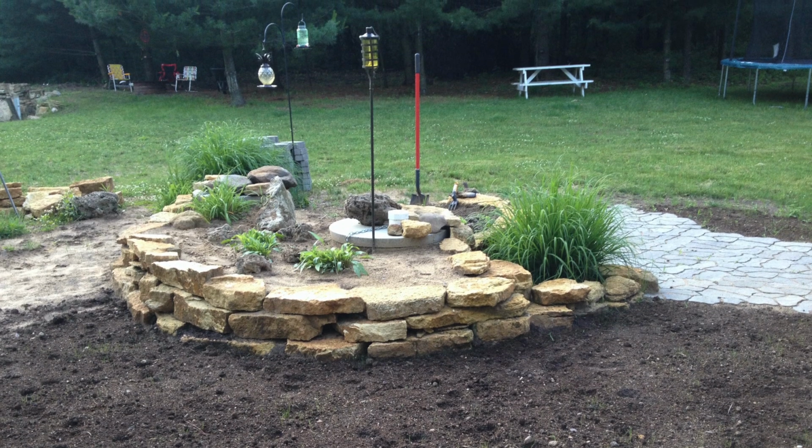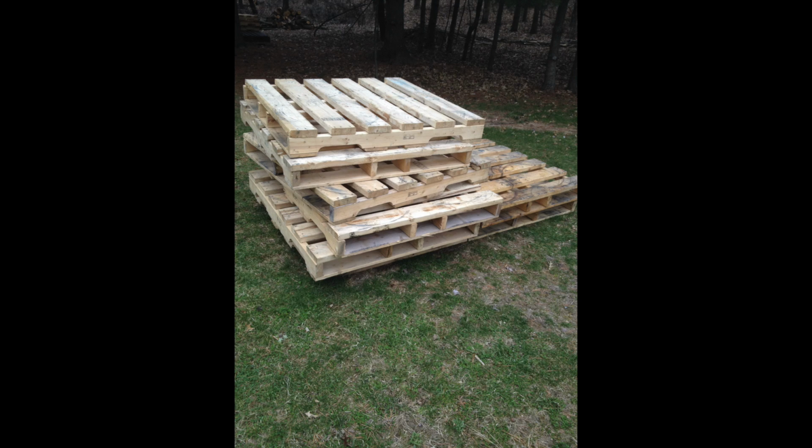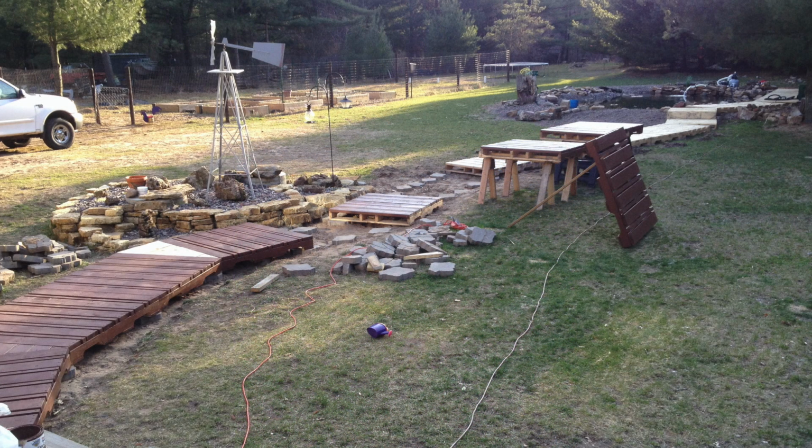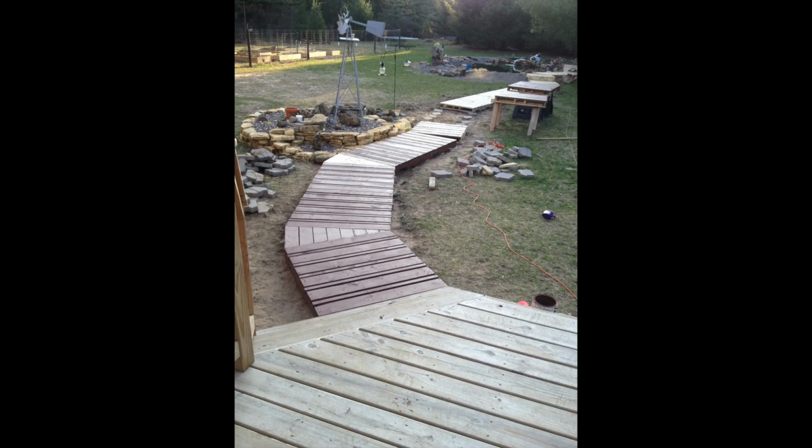My next thought was, well, I have access to a whole bunch of pallets. I'll make a little boardwalk out of pallets. So that's what I started doing. I laid down pallets and put little 1x2 spacers in between the pallet boards, so it was a more even walkway. This is the original walkway that connected the deck to the old pond, but not the new pond.